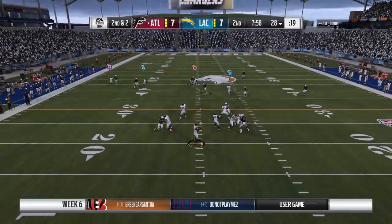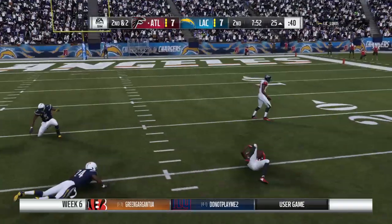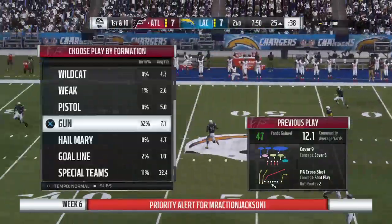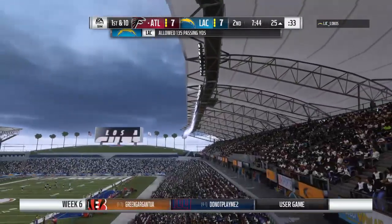To throw on second down, Higgins. He's going to fire one deep over the middle. And that's caught inside the 30. And they do finally get him, but he takes it to the 25. A big-time play there for the Falcons. 47 yards.